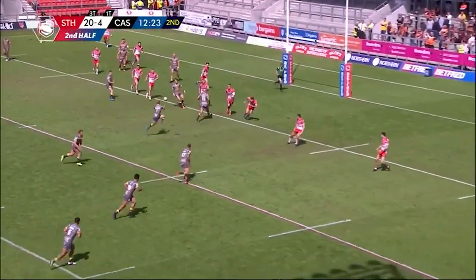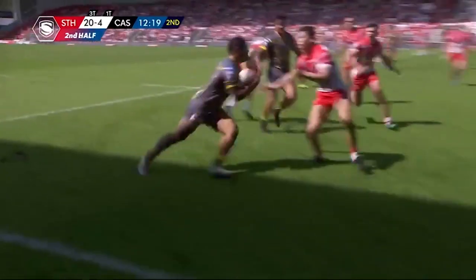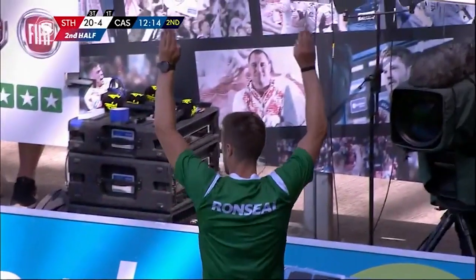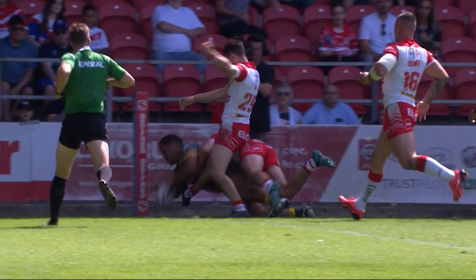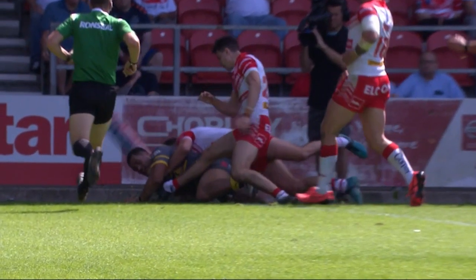O'Brien has to reach for the ball, gets it away. They've got numbers here if they execute. Eden to Fecky, to Faraimo. Faraimo got the corner. Now, has he got it down before his arm touches the whitewash? Chris Kendall will want to check this. So, we know he's in the field of play. And the ball is down. I'm happy I've seen all available angles. I've made a decision.